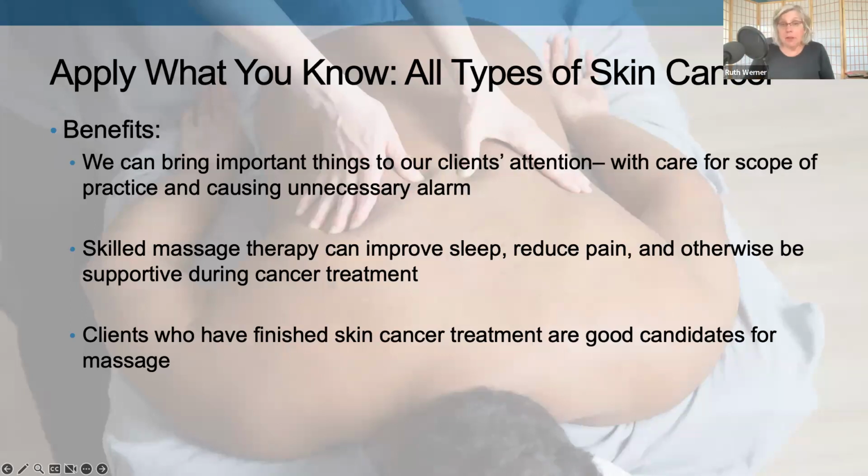And people who have finished their skin cancer treatment, I had a little thing snipped off my tummy and had a little butterfly bandage that came back benign. I completed my treatment for skin cancer and there were no particular risks for massage, and it was all benefits for me.